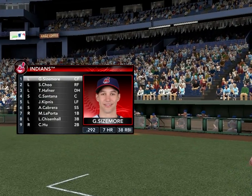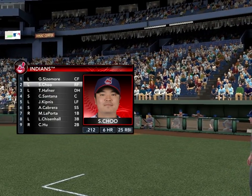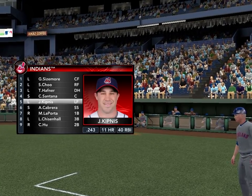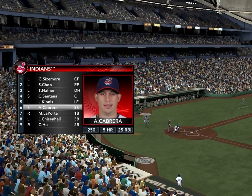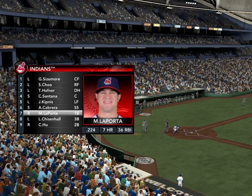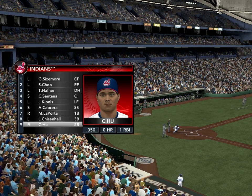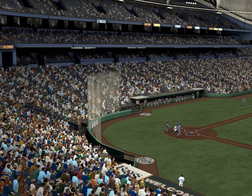Now we'll take a look at the Indians' offense. Scouting pick, John, who are we looking at today? Well, one of the most fun players to watch in all of baseball, that's Asdrubal Cabrera. Very athletic, gifted shortstop, and he can also swing the bat. Coming into his own as a hitter, he's no easy out at the plate.